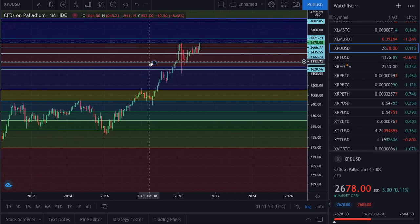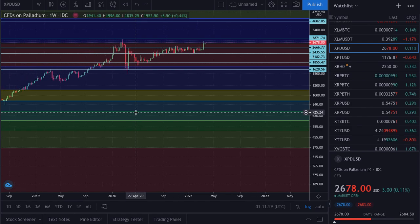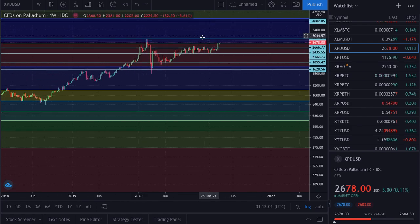I've been teasing you guys, or Palladium has been teasing us, for a whole bunch of weeks. It's been really annoying because I haven't been able to give you much of an analysis. I've just been saying, look, sorry guys, we're in a trading range. Can't tell you much more.